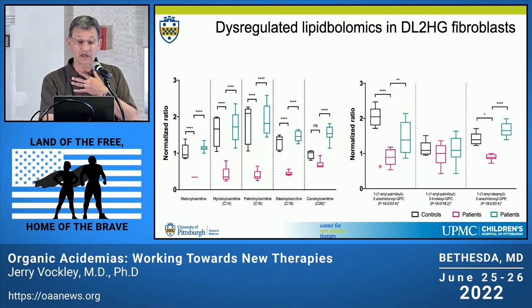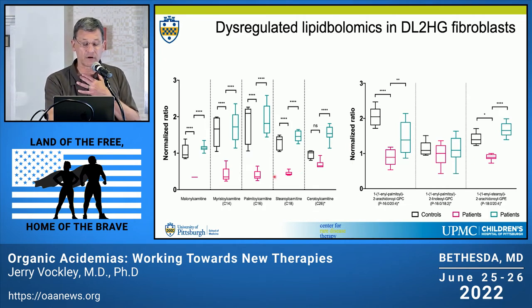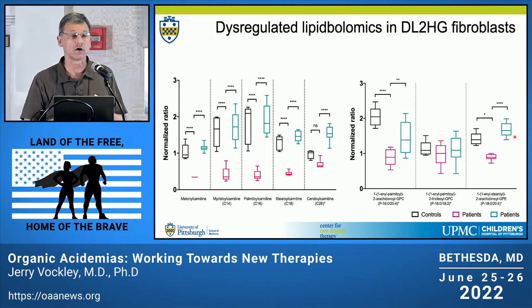And when we look at those fats, what you can see is the red here are the patient, the black is the control, and the green is the patient treated. So all of these fats that we look at, through a technique called lipidomics.